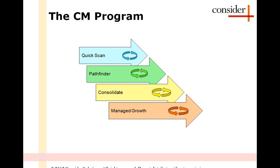From the Pathfinder, we'd then look to consolidate what we have. So consolidation is more focused on establishing a more sustainable and scalable platform for continuous monitoring. So again, using what we've learned in both the quick scan and the Pathfinder, but putting a bit more formality in place so that we've got a strong platform to then move forward into managed growth. So the managed growth phase is when we start to expand continuous monitoring beyond the initial relatively small set of areas that we're monitoring into a greater area and into business units across the organization.